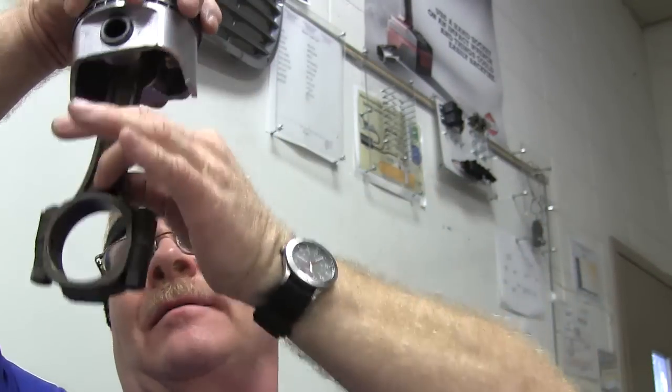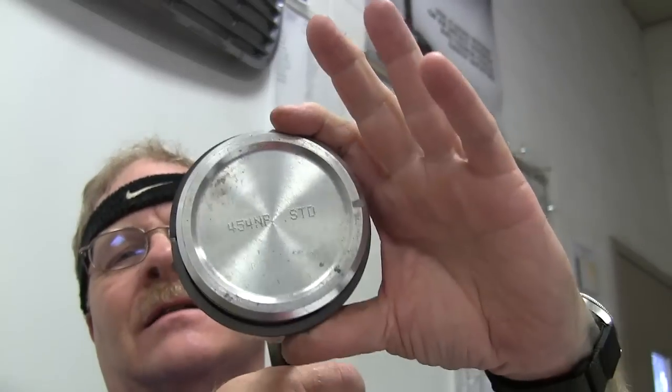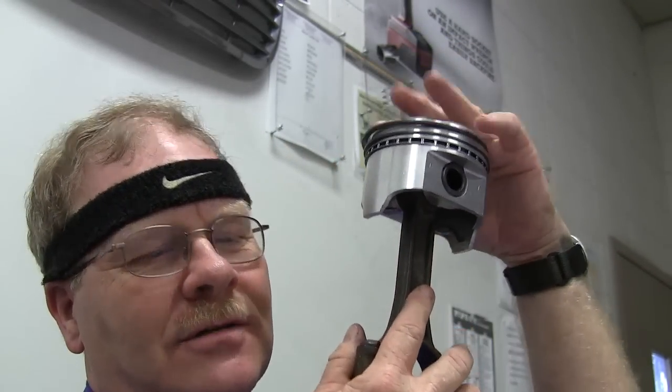All right, let me see here. Technician A says changing connecting rod length changes engine stroke. Technician B says changing connecting rod length changes the position of the piston in the cylinder. For the ones of you that don't know, this is a connecting rod, right? This is the piston. This is the diameter of the piston. If I change the length of this connecting rod, am I going to change what we're talking about here? Changing the connecting rod length changes engine stroke, does it?